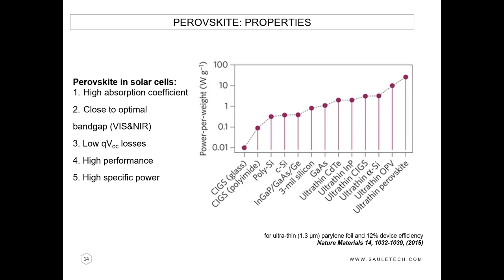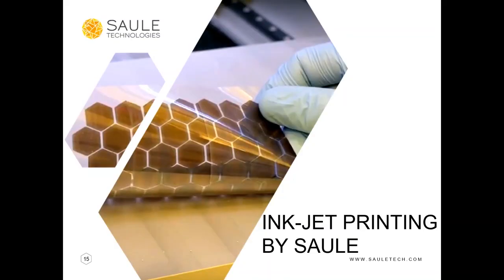So this can be of special interest when you're considering space applications or aviation, where it's very important what weight you have to actually send up into the air. So I would like to briefly discuss why Saule Technologies has decided to go for inkjet printing.